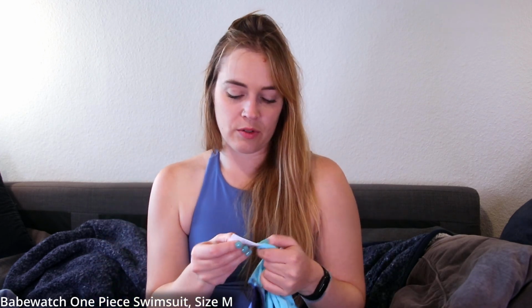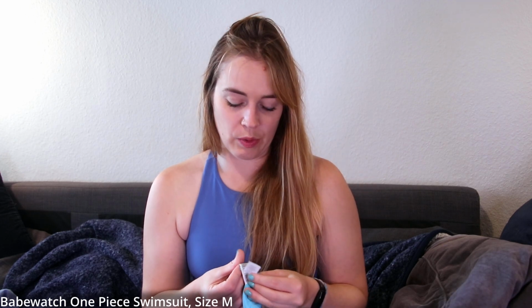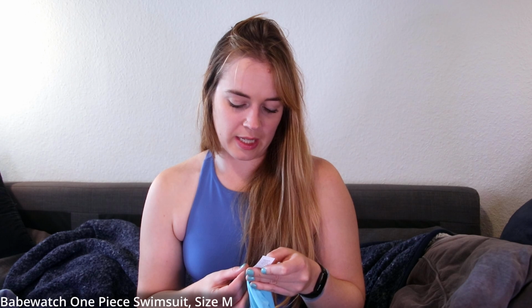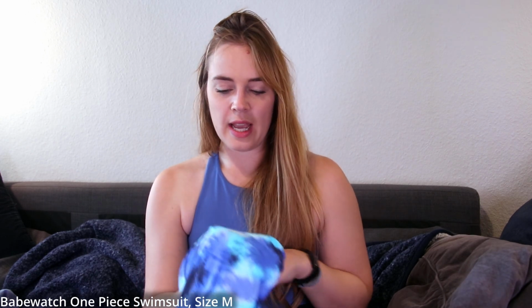Fabric feels nice and soft, definitely a little bit more like it's gonna hug to your body than the bikini we just saw. And I'm just curious if this is made out of something else, or if really the coating was just doing the trick. No, this is made from 80% recycled nylon and 20% elastane. So definitely a little different. And I prefer this fabric already, for sure.